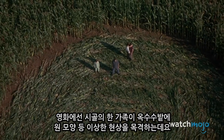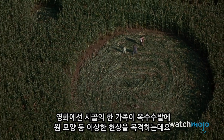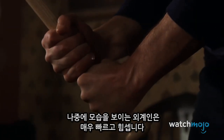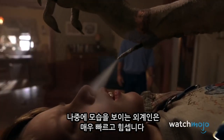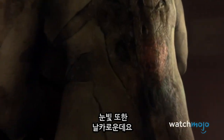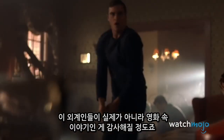A rural family is terrorized in their own home when they start seeing crop circles in their cornfield, among other odd and unsettling occurrences. When it finally gets its moment in the spotlight, the giant extraterrestrial proves to be both fast and strong, and is made all the more intimidating by its piercing eyes. It's the sort of alien that'll make you thank your lucky stars that what you're witnessing is a work of fiction.